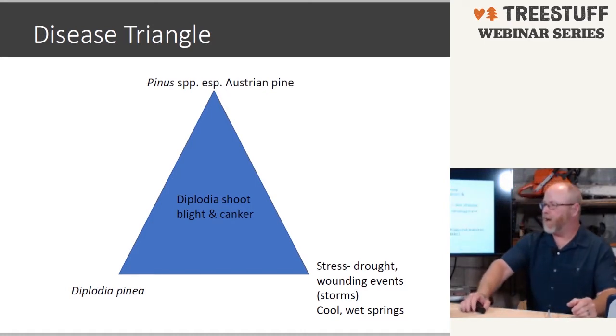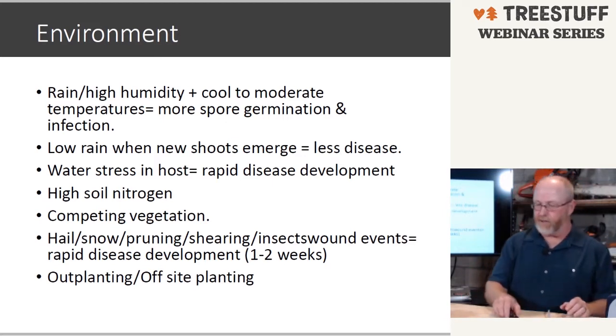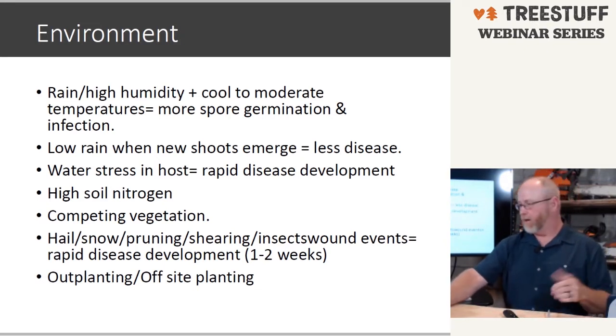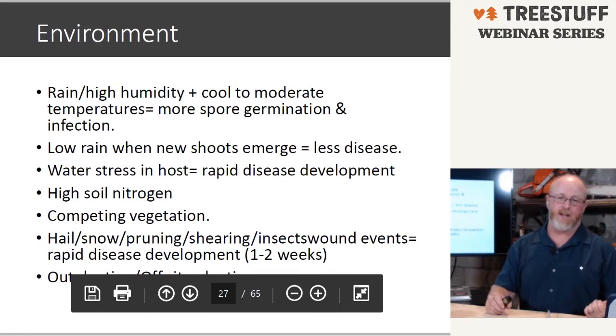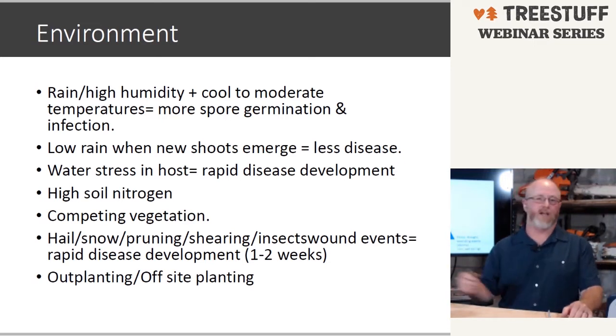So environment, we talked about rain, high humidity, cool to moderate temperatures. Low rain when shoots emerge equals less disease. There's another plant that we've been taking care of for years, and you guys may be taking care of it on an annual basis: apple scab. Rust, leaf diseases on deciduous trees, same thing, if we have a wet spring. A lot of you may have seen real bad symptoms on sycamores this year because of all the excessive rain we had this spring. Host stress: drought, there's all kinds of things, hail, snow, pruning. All these things have to be monitored and avoided, if you go back to this disease triangle, to eliminate stress on that plant.